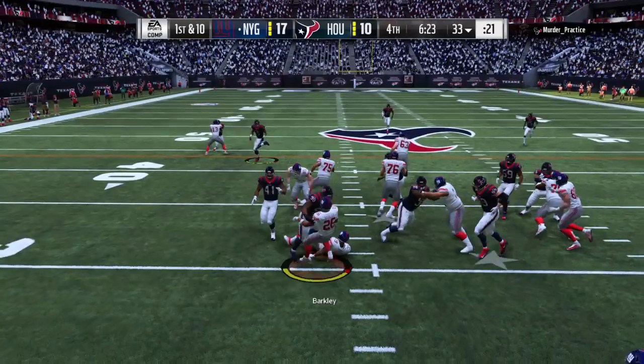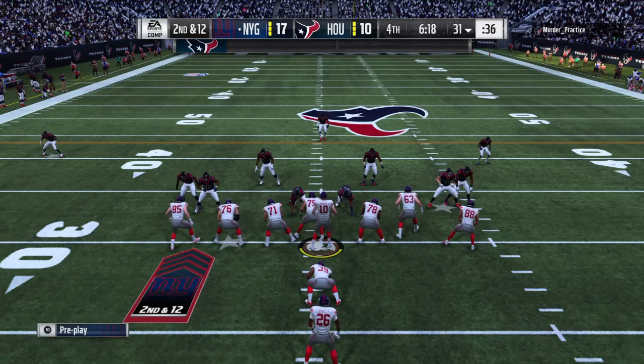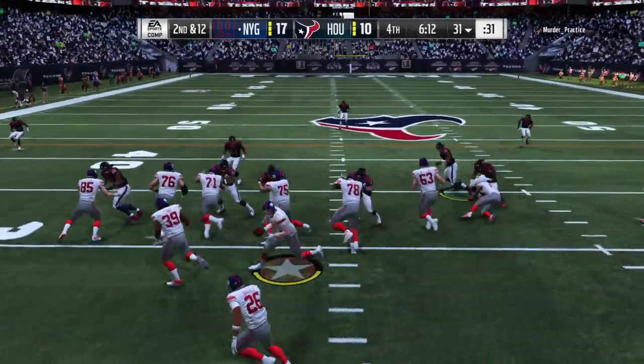They keep it with Barkley on 1st down, and maybe a measure of revenge there. He's had his way in this one, but this time they get him behind the line. This will be a 2-yard loss on the play, and that'll make it 2nd and 12.